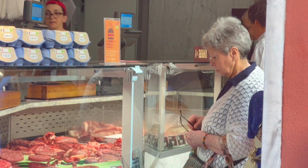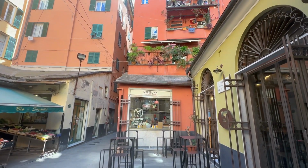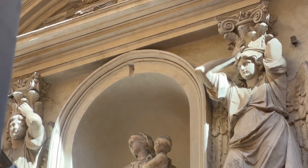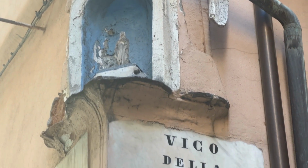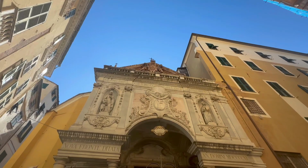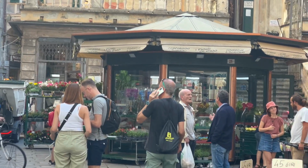Walking through here is like taking a walk back in time, transporting you back to life from the 13th century, when a group of families that had found their fortune in the maritime trade built high walls and an internal arsenal to protect the city. No wonder Genoa is deemed as one of the most interesting medieval cities in all of Europe.